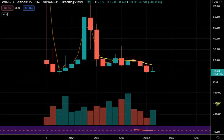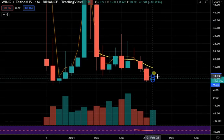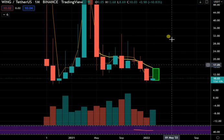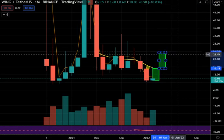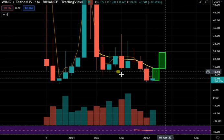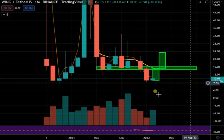Now, can I be wrong? I could be wrong, of course. I mean, if this was going to do that, it would negate the bearishness and then push back up. But there is obviously monster resistance in here. So it's not going to be easy to push up and get through that.